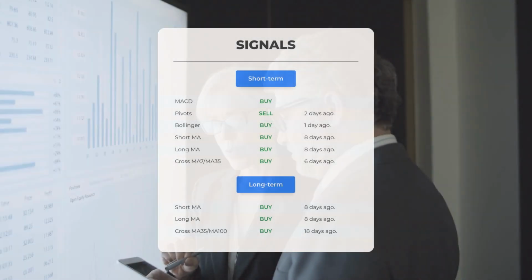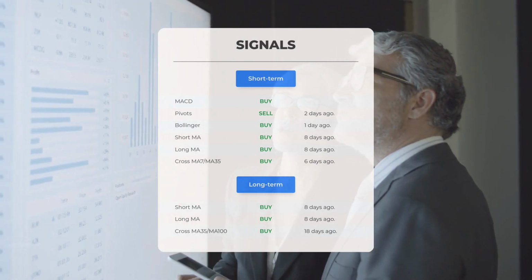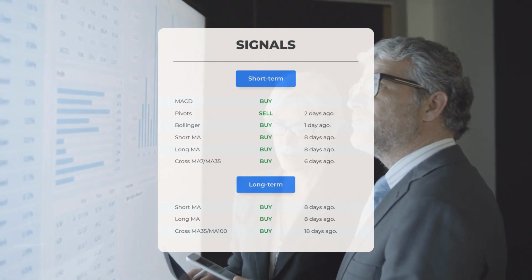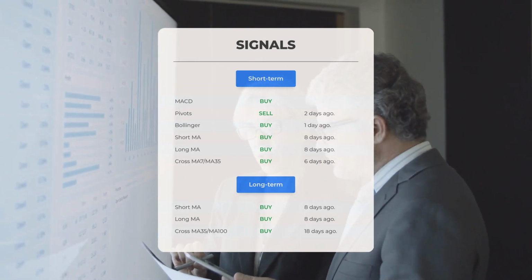Here are some other signals you might find interesting. Moving average convergence divergence, buy signal. Pivots, sell signal from 2 days ago. Bollinger, buy signal from 1 day ago. Short-term moving average, buy signal from 8 days ago. Long-term moving average, buy signal from 8 days ago. The relation between the short and the long moving averages indicates a buy signal from 6 days ago.